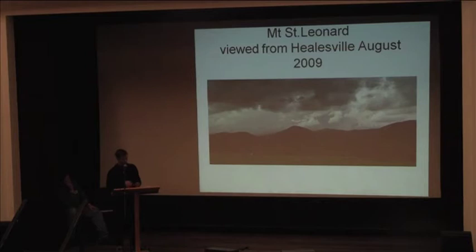Before I get into my favourite topic, which is the giant and ancient trees of our forests, I'll digress briefly with a concern I have for the mountain profile of the backdrop of Healesville. That mountain with the tower atop it is Mount St Leonard viewed from Healesville, and I'm pleased to say that I took that photograph in August '09 in the post-fire recovery period, where the mountain still had its full profile.